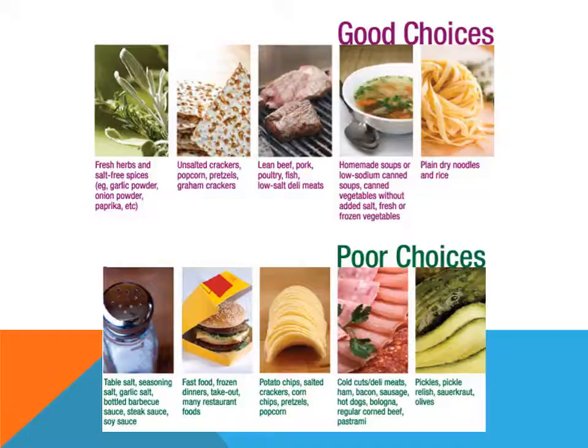You want to choose homemade soups over canned soups, but if you had to get a canned soup, you go for the low sodium version of a canned soup. Choose fresh or frozen vegetables over canned vegetables. And go for plain dry noodles and rice instead of fried rice or fried noodles.